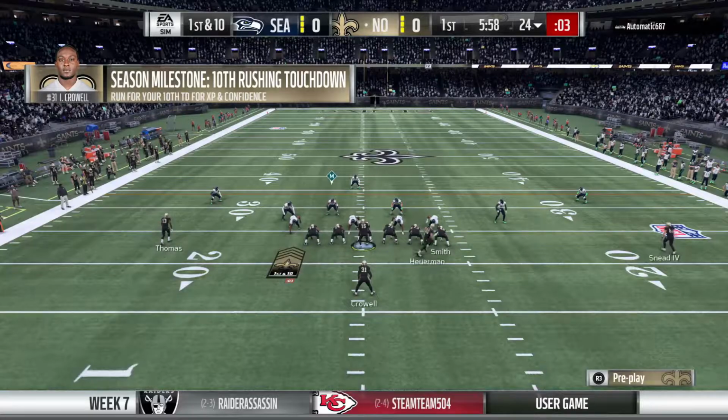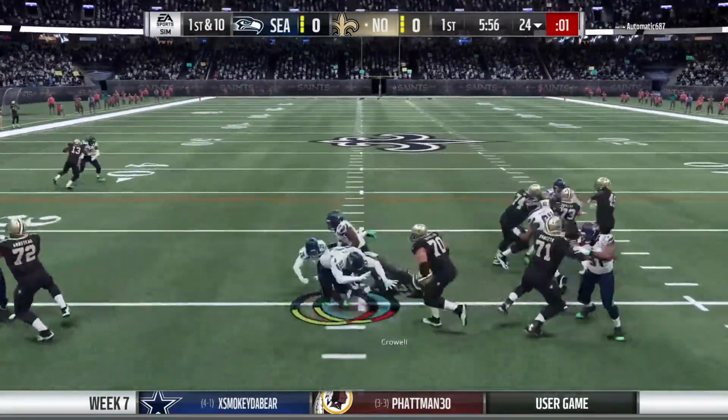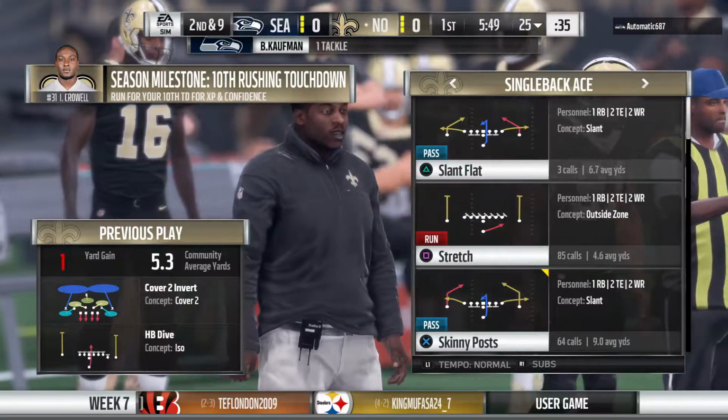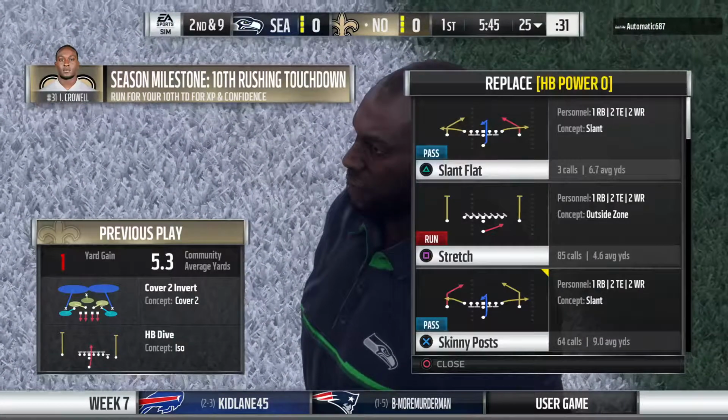The play clock's running down. On the ground, this is Isaiah Crowell. And a good hit there, knocked down hard near the 25. Just a yard on the pickup there, and it'll bring up a 2nd and 9.